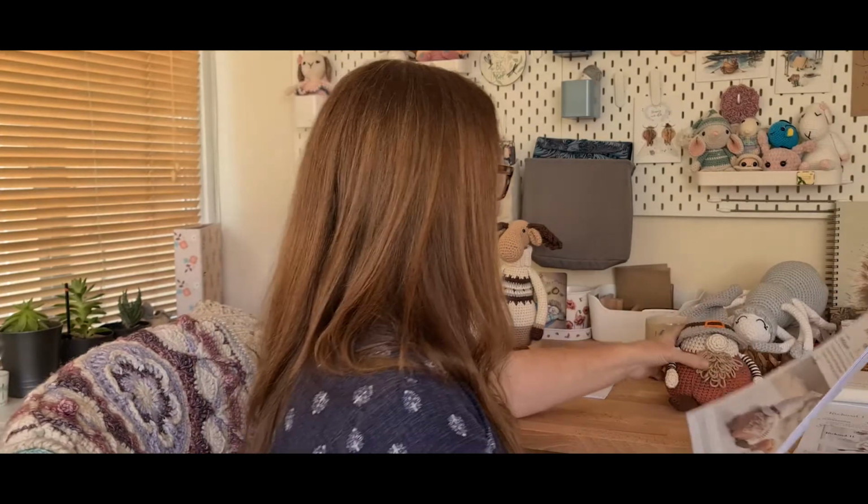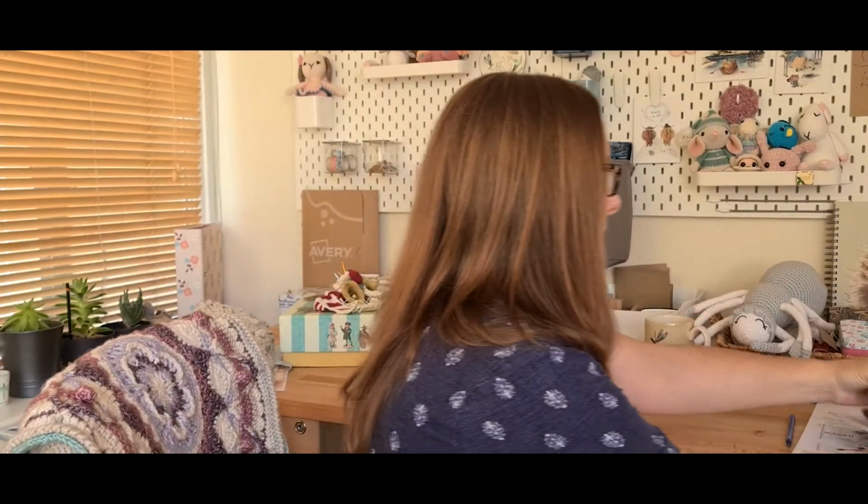That's really helpful. And overall, it's just a really good, well-written pattern, and well worth the few pounds that it is. So that's the first one, Fall Gnome with pumpkins. That's that one.